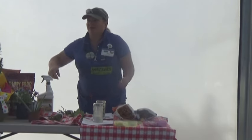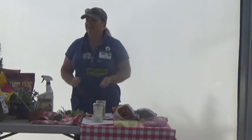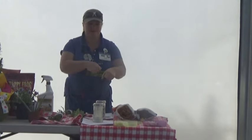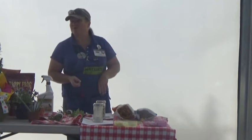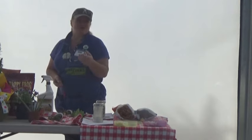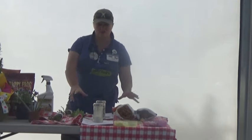Quick and easy. It took me 30 seconds to harvest the chives, about another 30 seconds to wash them off and chop them up, and then mixing it. So in no time, you have a great little dip you can use for guests or a treat for you and your family. So we've got different things you can do with them.